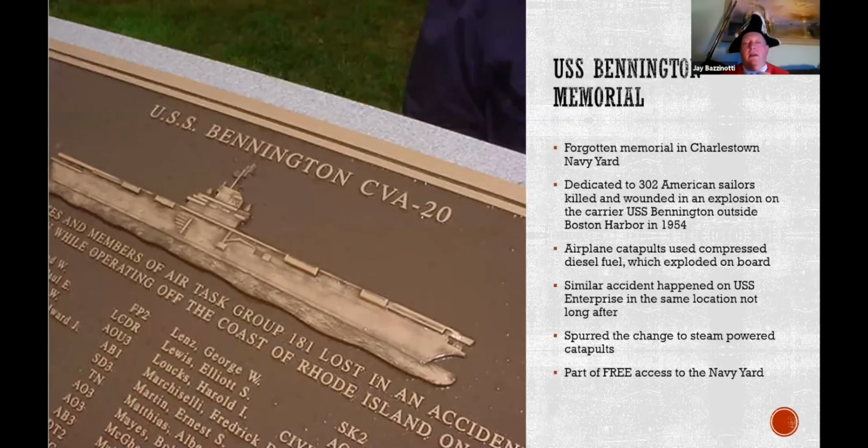Here's something that is very well hidden. This is a real hidden secret of Boston. It shouldn't be. This is the USS Bennington Memorial. The Bennington was an aircraft carrier that was doing carrier launch exercises off Boston Harbor in 1954. And in those days, the catapults were powered by compressed diesel fuel. And something happened, and the compressed diesel fuel exploded, and it killed 300 American sailors. So they made this monument in Boston Harbor for those men.